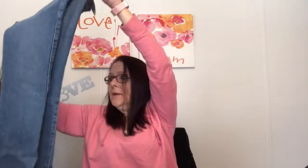I don't know. They look like they're going to be too long, honestly, because I'm just a short little fat girl. So, I don't know. We'll try them on and we shall see what we come up with.